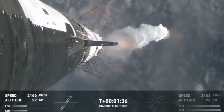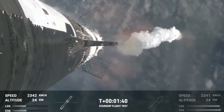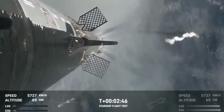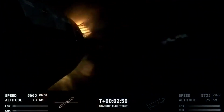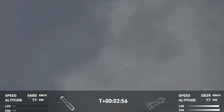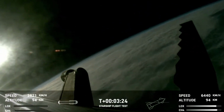To do that, we're going to shut down all but the three center Raptor engines on Super Heavy. And we'll see the booster engines start to shut down. We'll see all but three lights go out in the middle. And we'll see the engines ignite on ship, pushing it away. And that will start carrying the ship into space. Jaw up from the floor because these views are just stunning.